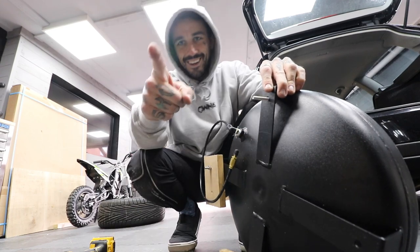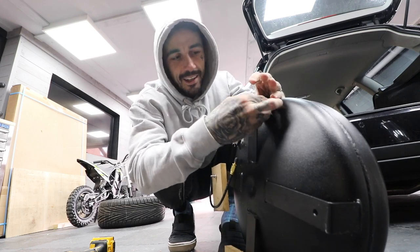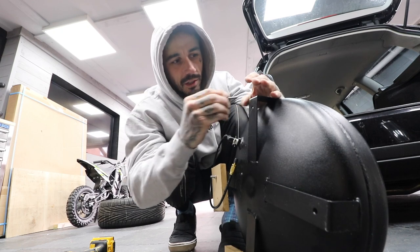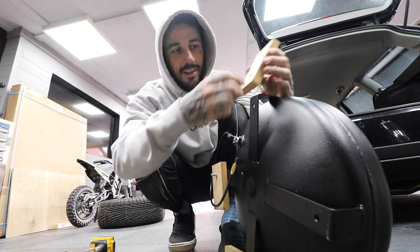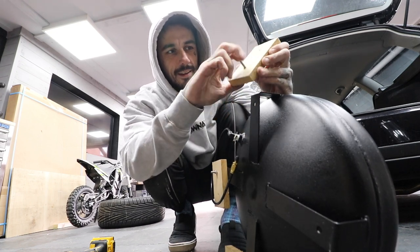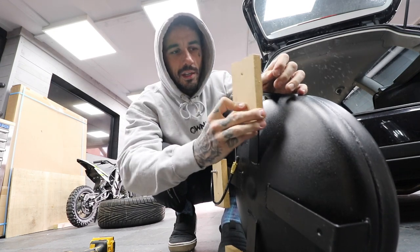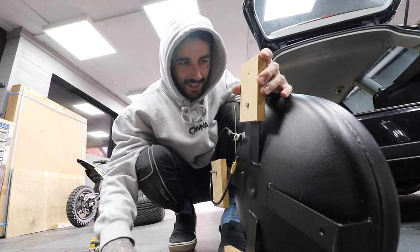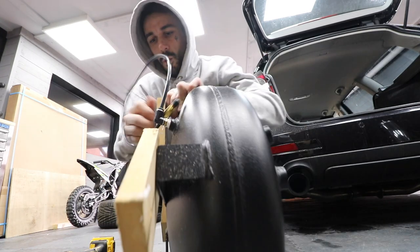Actually, that was nearly stupid. It would make more sense to put the bolt this way, because then the extra length on the bolt is in that gap. That makes a lot more sense. This is going to be good. It's working out.